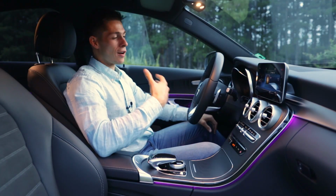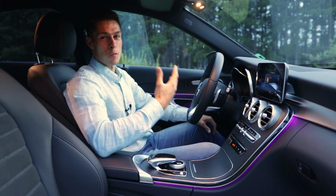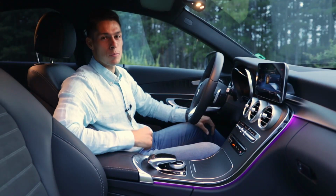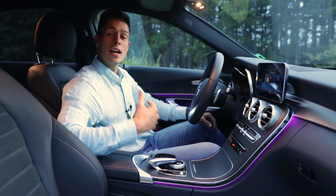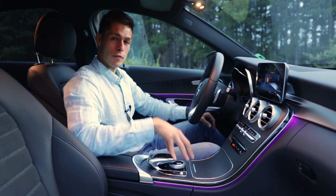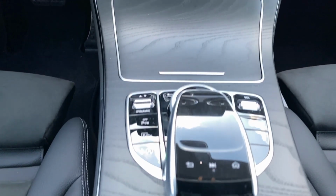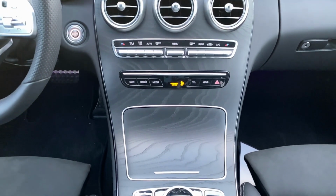Sitting in the interior of the facelifted 2020 Mercedes-Benz C-Class feels exactly the way it should. However, there are a couple of things you need to consider before buying one. You don't get the latest MBUX infotainment system like you would in the new A-Class or a GLE. And also, the benefit of the older system is that you have the scroll wheel, which makes everything super easy to control. You get all the shortcut buttons here in the central console, and also the climate control is available in a separate place.